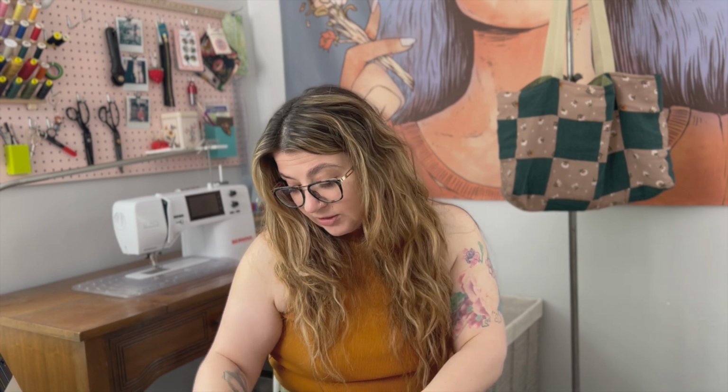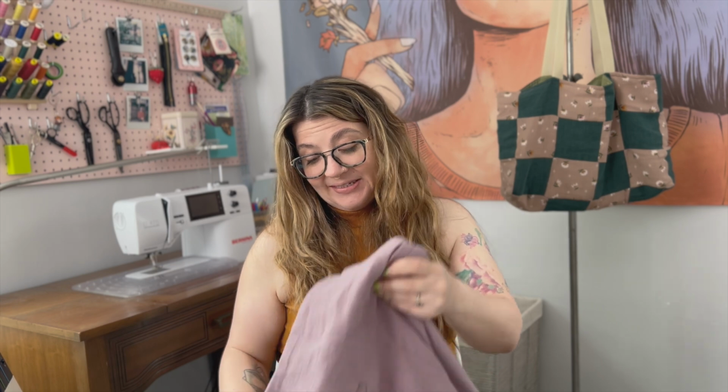So these are my very first 2 welt pockets. They're not perfect, but I'm very happy with them. I think that they came out really nice. They're really even on the pant. And yeah, so that was my first welt pockets.